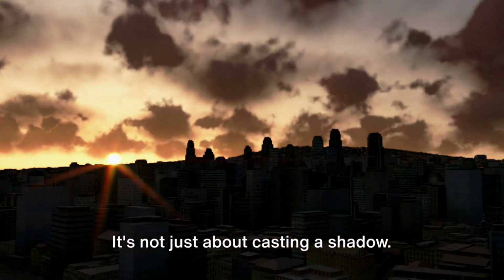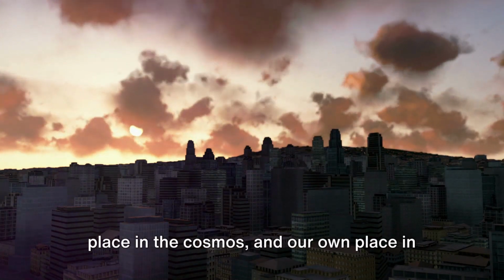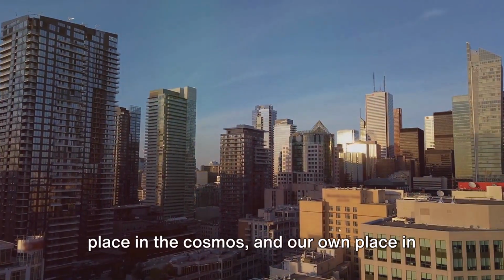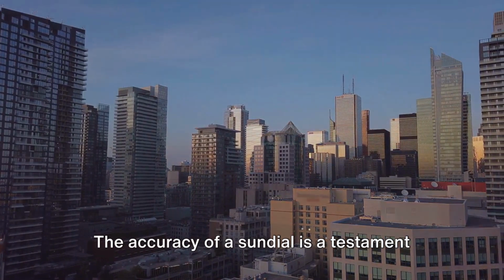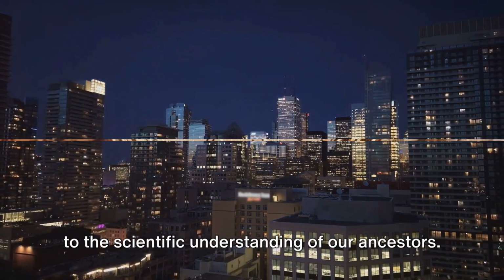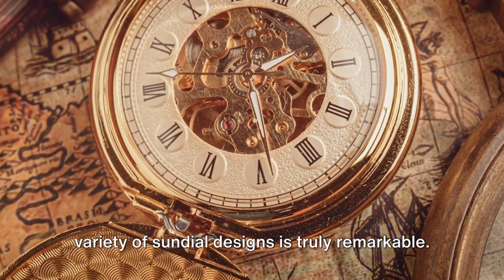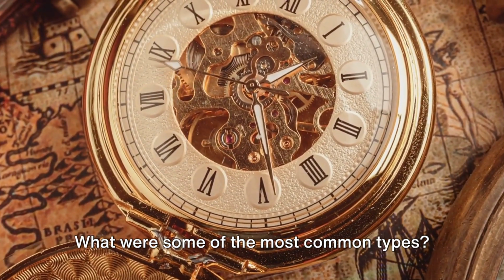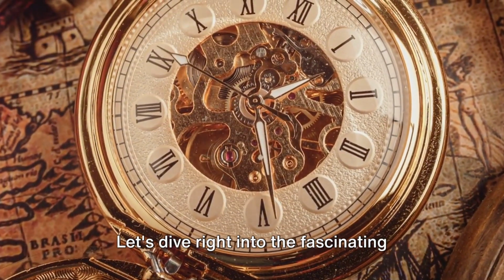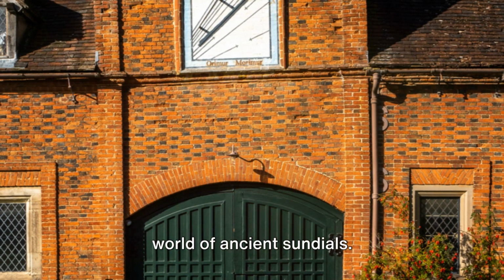It's not just about casting a shadow. It's about understanding our planet's place in the cosmos and our own place in the passage of time. The accuracy of a sundial is a testament to the scientific understanding of our ancestors. From obelisks to hemispherical bowls, the variety of sundial designs is truly remarkable. What were some of the most common types? Let's dive right into the fascinating world of ancient sundials.